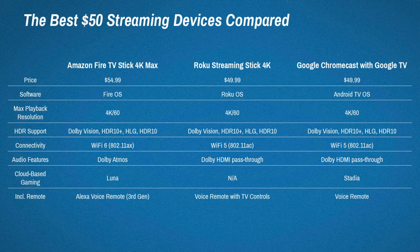Now you'll need a Wi-Fi 6 capable router to fully take advantage of that support, but it should definitely come in handy in homes with a lot of connected devices battling for bandwidth. The Max also supports Dolby Atmos processing, whereas the other two support Dolby Audio via HDMI pass-through.